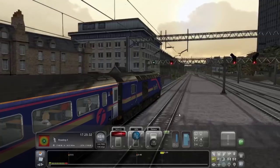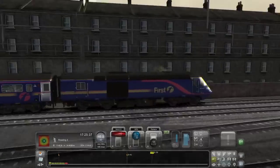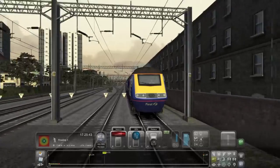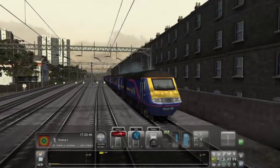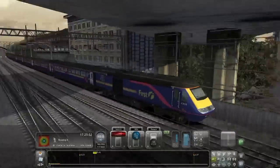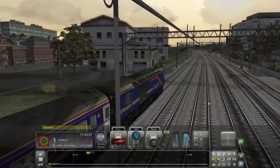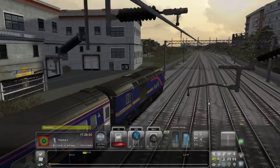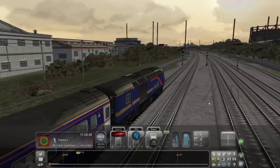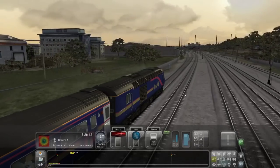I'll just give it a bootful. Who doesn't love a claggy HST? Especially with a Valenta engine packed on board. Oops. Don't tip up. I don't care. I've given up caring. Oh, I love it, right? Beans again. Just to see this. I mean, we're coming up to 100 anyway, so just put the power down.